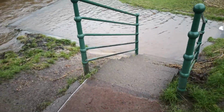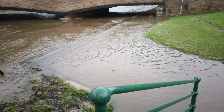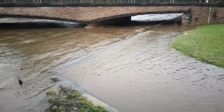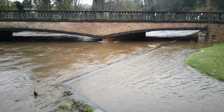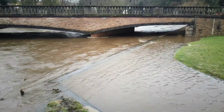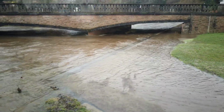So I was just going to keep walking down the path here, and when I've arrived at the bottom of the steps, the water's come right over the path and we can't go any further. Just look how high it is, nearly at the top of the bridge. Oh my goodness, the rain has been coming down so heavily. The river is just in flood.